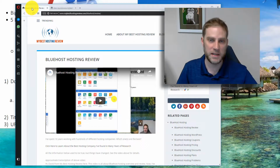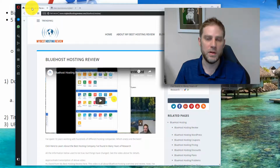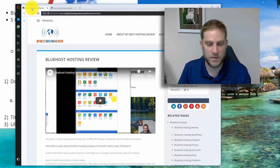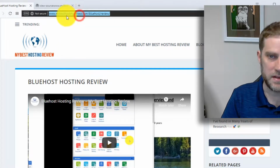They used to be really good, and then they changed, and I used them for a really long time. But I think a lot of people have been coasting off a reputation that stopped being true like 5 years ago. Anyway, if I run the mouse over this, you can see what pops up: Bluehost hosting review -- my hosting review. That's the title, and this is the URL.